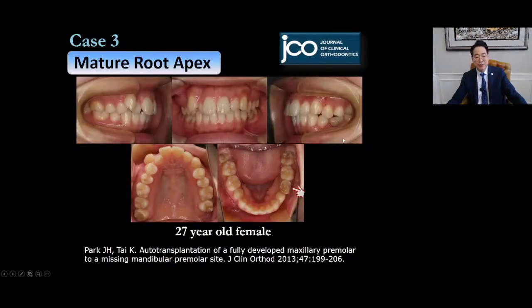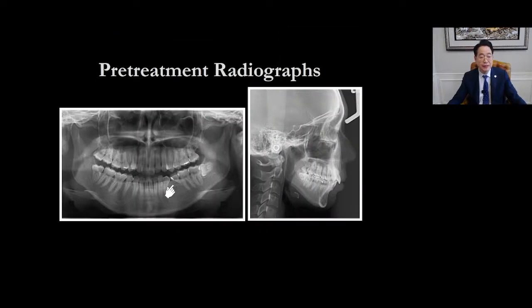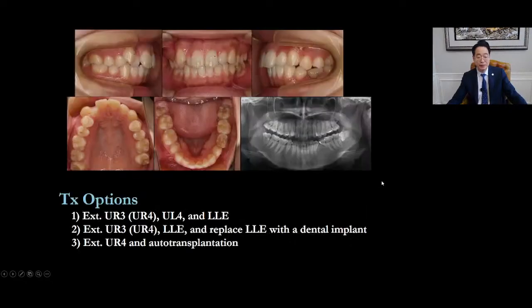This case was published in the JCO. The patient is missing lower left 5 and retained lower left E. You can see the patient is missing lower left 5. You may have different treatment options for this case. In this case, upper right 4 was transplanted to the lower left E site.